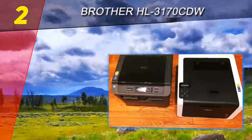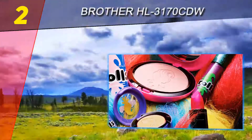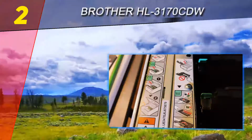Brother HL3170CDW. If you want a laser printer for your home or office, the Brother HL3170CDW is a safe bet, a compact device that you can get at an affordable price.